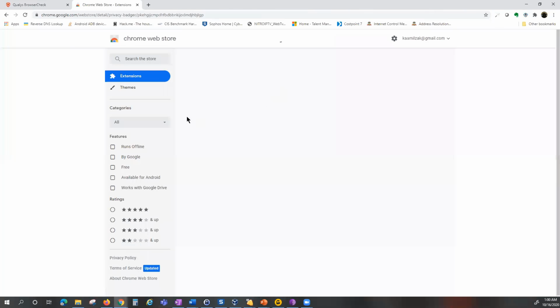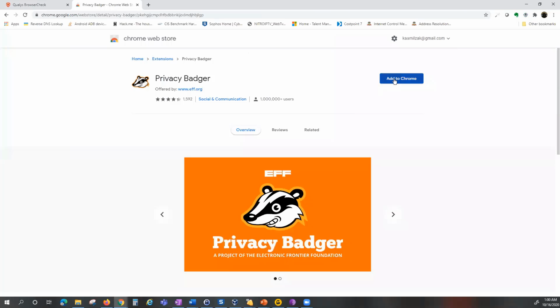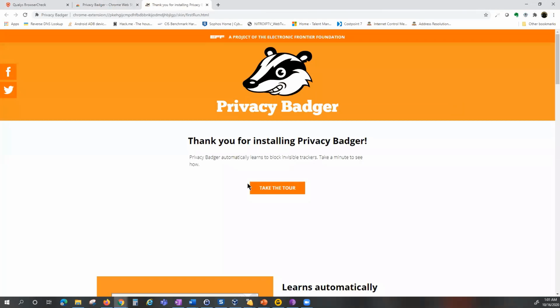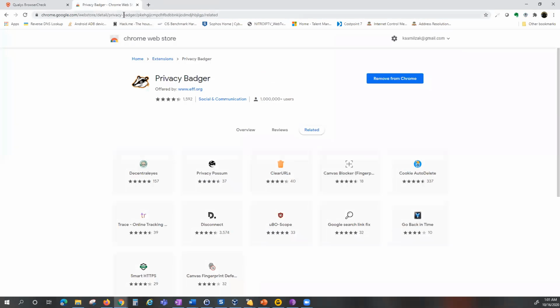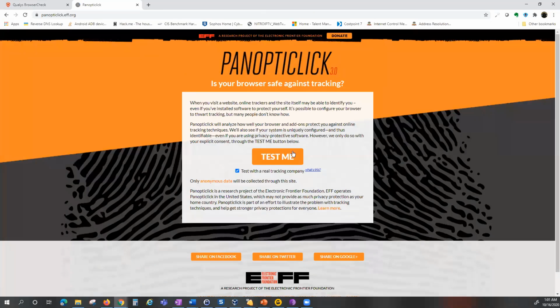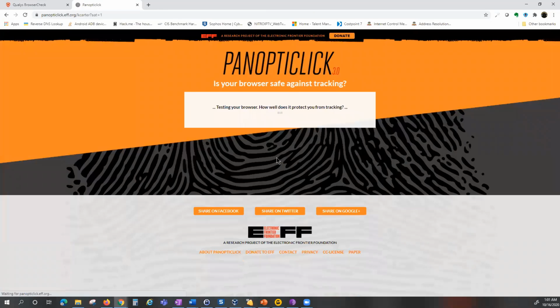All right, so let's install that real quick, and then we can add it to our Google Chrome, add the extension. All right, so now, thank you for installing Privacy Badger. We have Privacy Badger on our browser. So now let's test again to make sure that our browser is not revealing so much about us in terms of privacy.